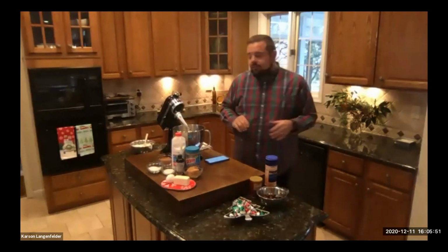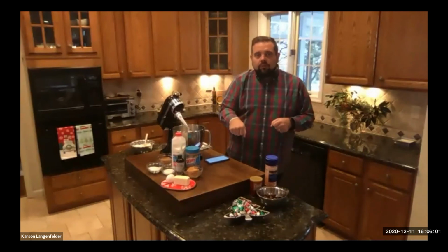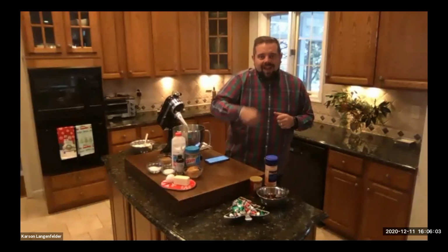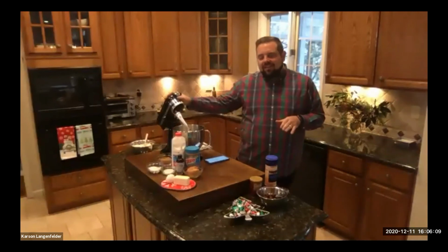Now we're going to start on the wet ingredients. I like to do this inside of my stand mixer that I have on my countertop, but you can use a hand mixer, or you can just use a regular whisk or a wooden spoon if you really want to get a workout and get big muscles just in time for the holidays. All right, so here we go. Let's put our wet ingredients together.